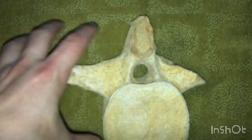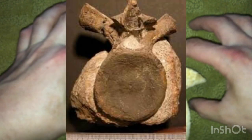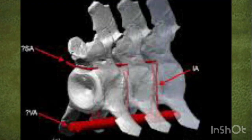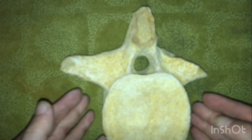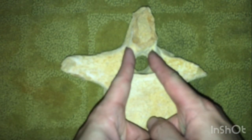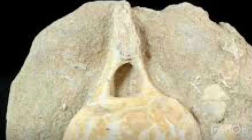Depending on where the vertebrae is on the body, these will be further down. And as they're further down, they're not going to be as thick. As they get really far down, they get much thinner, so it's going to be really hard for it to survive fossilization. And as these go down, these obviously stay thin, so these become much more vulnerable to breakage also.